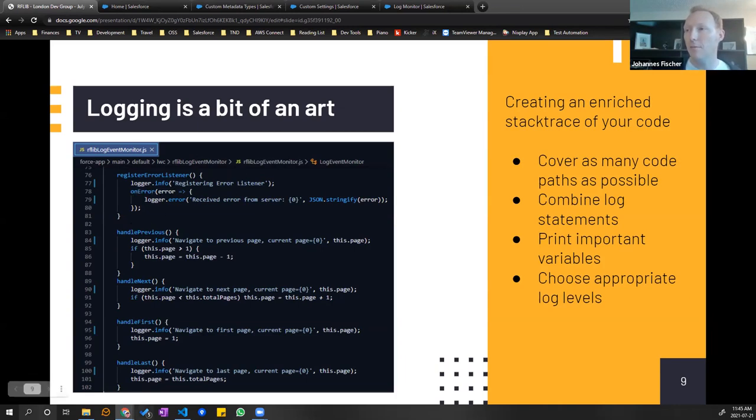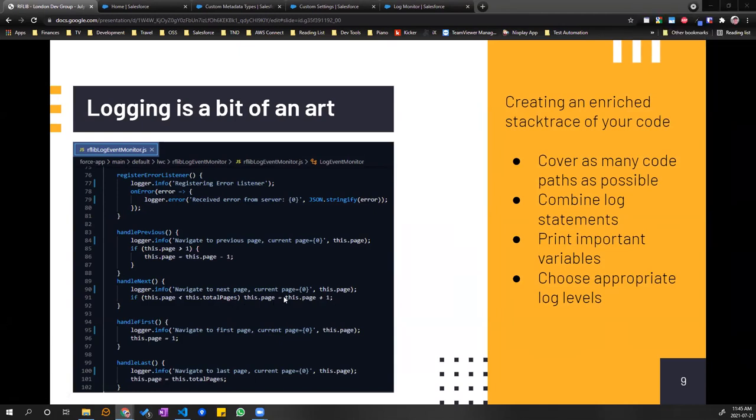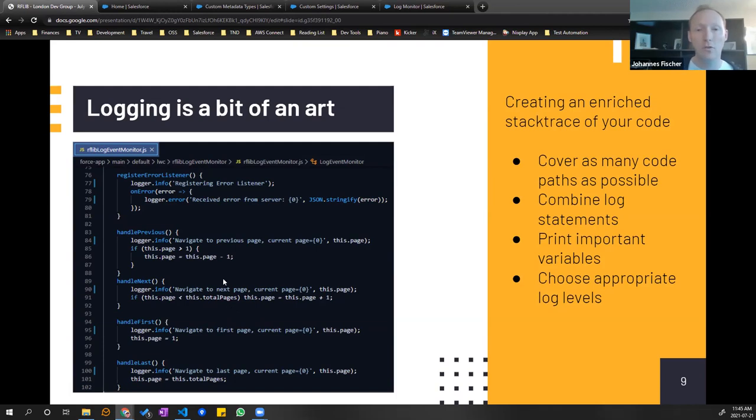So if you're looking here at an example from my own code base, every method here at the beginning has an info statement. And normally there's some context information being added to it. Sometimes it's the arguments that you're passing in or local properties of the class that you're dealing with. You don't necessarily have to add a log statement, for instance, in this line here, because based on the previous one, it's pretty clear which path was taken in this particular situation. But in general, you want to try to be very generous with your logs.